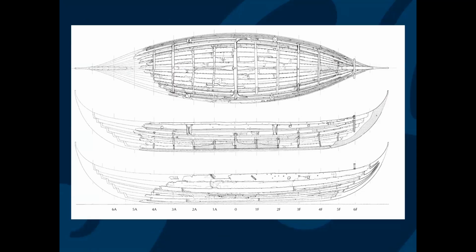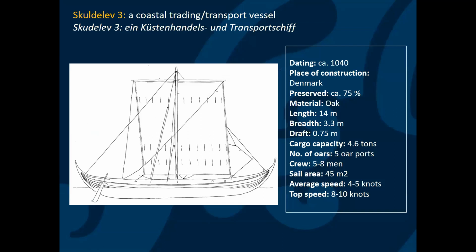And this is what we call a torso drawing. Just to give you an idea, you can see all the surviving parts of the ship, inside and in profile. So this is what we generally refer to as a trading/transport vessel. It's not a big ocean-going ship to Greenland or North America. It's a ship for coastal transport around the Danish islands, maybe into the Baltic. It's definitely not a ship for large ocean-going voyages or anything like that.